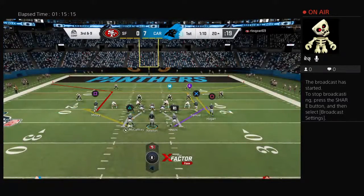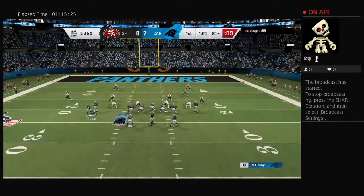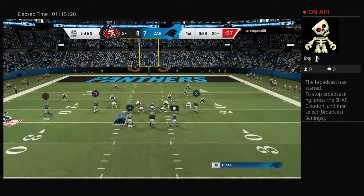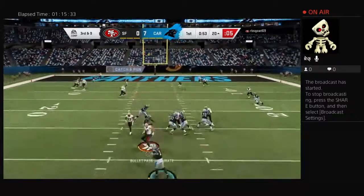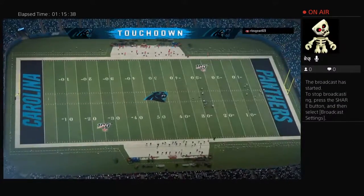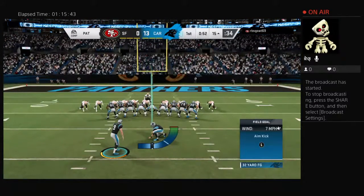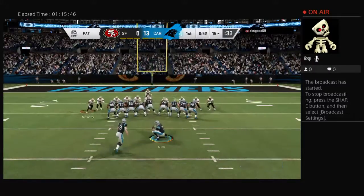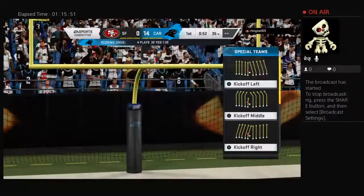An extra DB for the 49ers now on 3rd. Watch a slant. Watch a slant. Out of the gun, Newton. And he'll take this into the end zone. Touchdown, Carolina. Cam Newton now with 2 first-quarter touchdown passes. And the Panthers, they widen their lead. Gano the extra point, and that'll make the score 14-0.